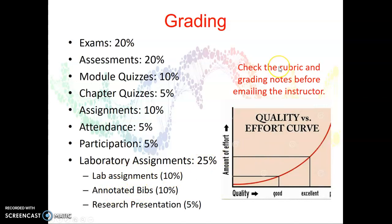All assignments have a rubric. Anything that's written has a rubric attached to it. So if you have a question about your grade, click on View Rubric under My Grades, and it will tell you which points came off and why. There's a text box that will say, hey, points were taken off because of this. If there's no rubric there, then sometimes there's a little bubble. So if you click on it, it will tell you why you earned the grade you earned.